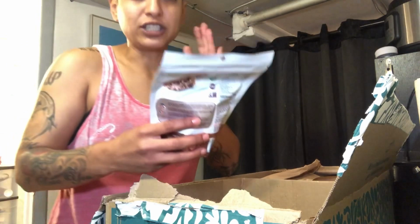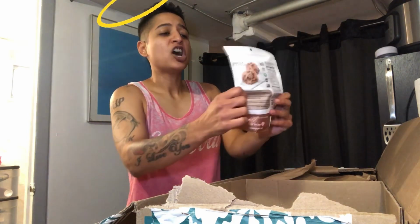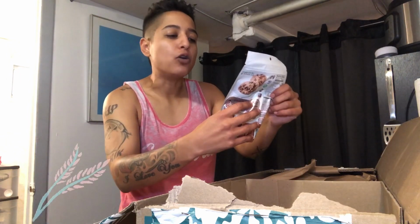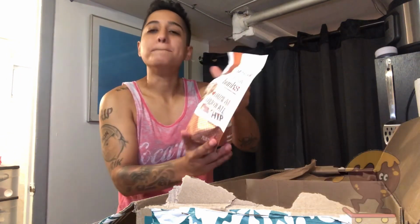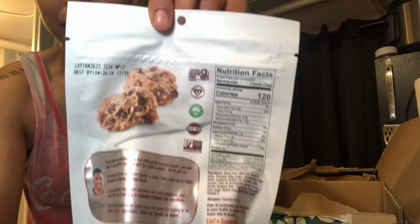Okay. I wanted to try these. I like those little energy bowls. They look cool. So I wanted to get these heavenly hunks oatmeal chocolate chip bites. Bites. What's the ingredients in here?